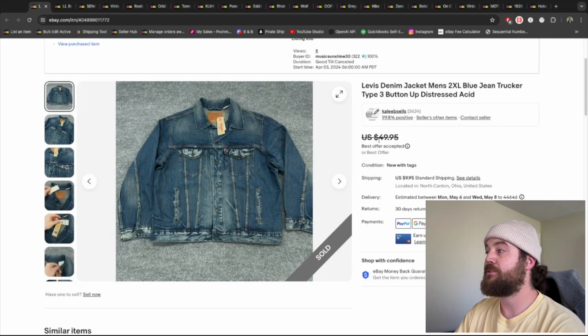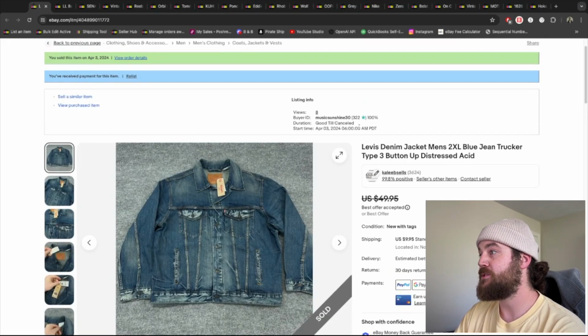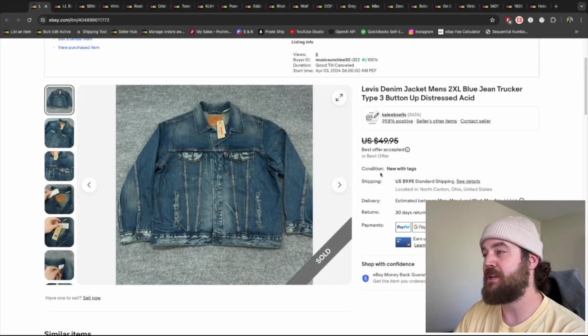This Levi's denim jacket sold for $44 plus shipping. It sold the same day I listed it. I can't remember how much I paid for this, but probably $15 or so.